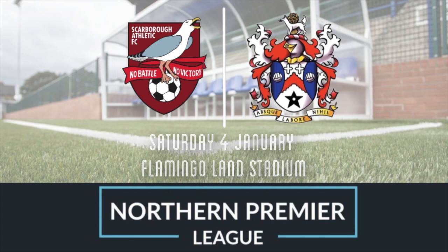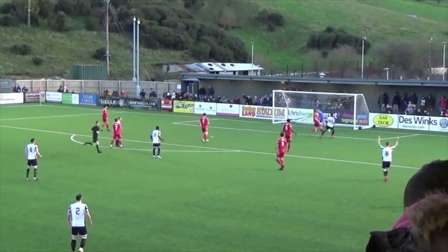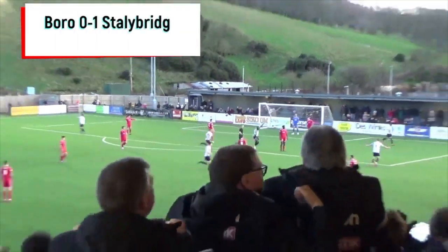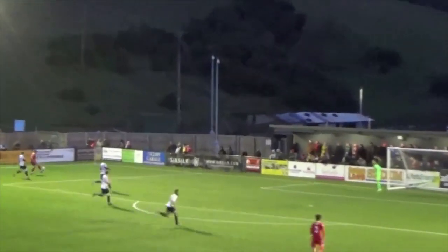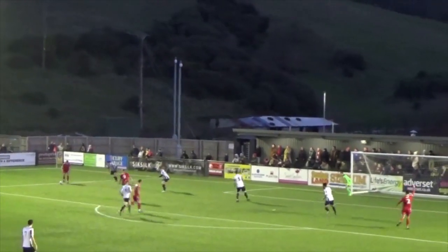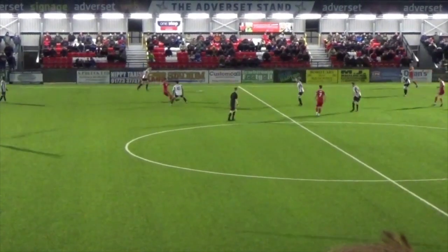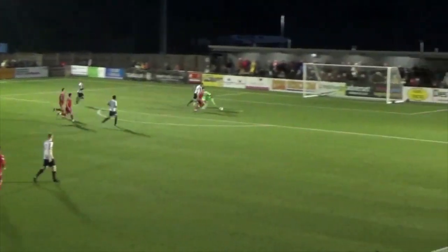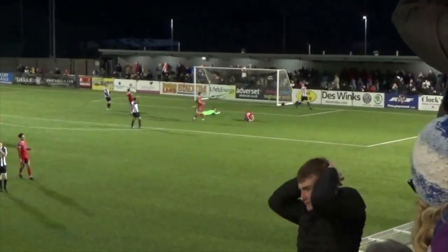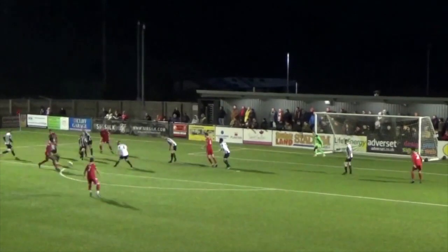Stalybridge Celtic maintained their playoff place with a draw at the Flamingo Land Stadium against Scarborough. A fortunate bounce there for Darius Ozee to put them in front 3 minutes before the interval. Scarborough weren't short of chances. One there, and the next one arguably should have put this one away. Chance of the game to make it 1-1. Beats the keeper and beats the posts too. However, Ryan Watson saved the day and he earned a point for the Sea Dogs at home with a 1-1 result.